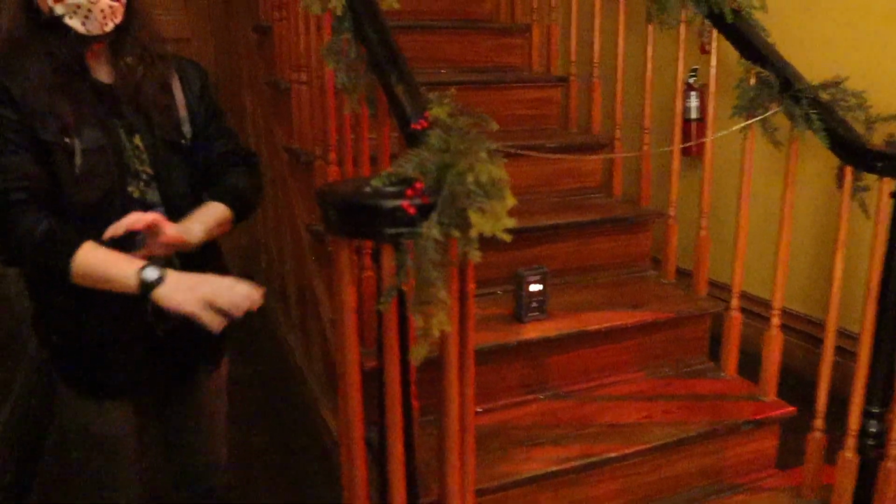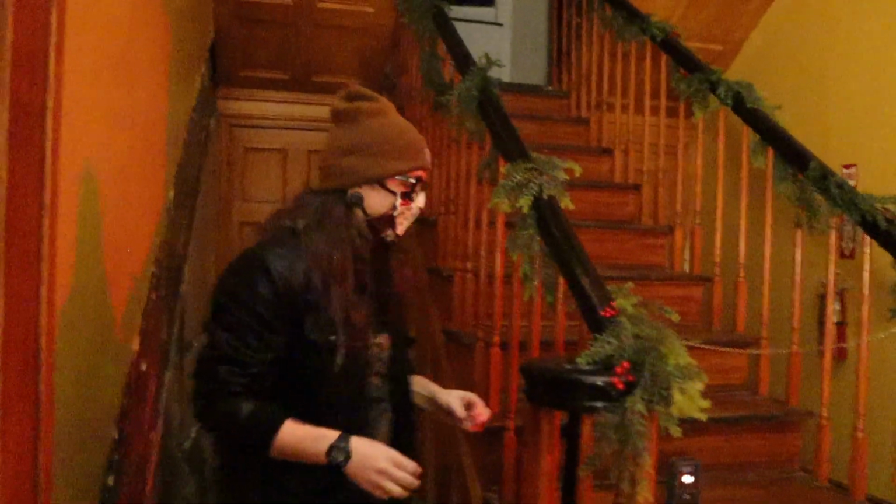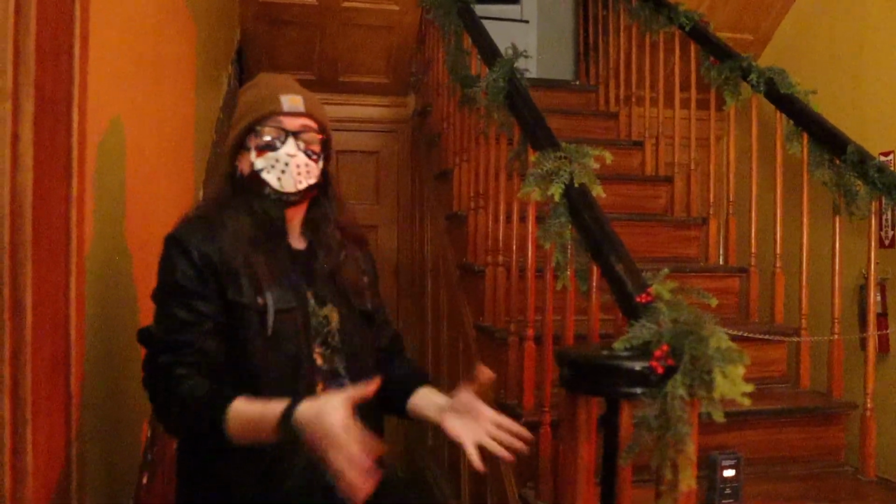These are the original floors on this entire first floor. So there have literally been thousands of feet that have walked on this exact same floor over the past almost 200 years. Now, footsteps are a big thing.